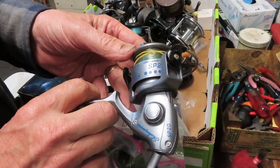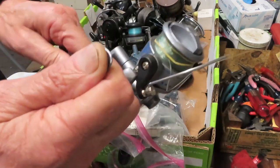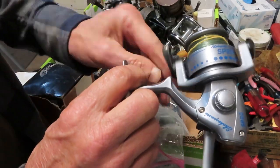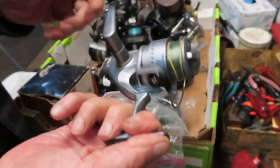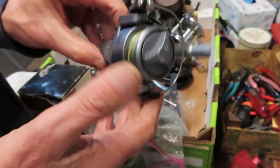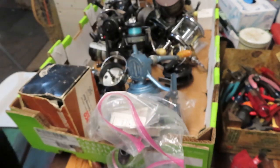This is a Shakespeare SP20. I don't know what SP means, but it seems to be working. It also seems to have one of those old style kick trip levers here where it comes around and kicks it to flip it. This is a nice little pond reel. I don't think anything's wrong with it, but we'll take it apart. We'll do a little video on it, show you how it's made, and then put it in your hands. Maybe you can take it fishing.